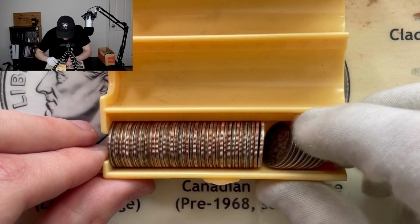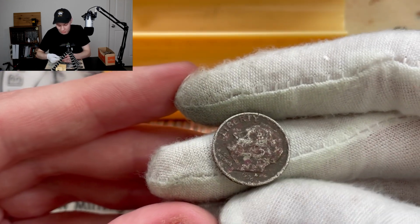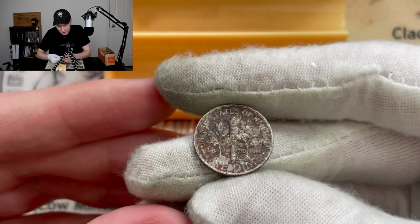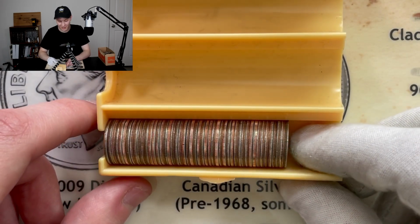We got something right here though. What is this going to be? I don't think it's going to be silver, but it definitely looks weird. Yeah, it's not silver. 1996. All right, guys, we'll keep trucking through it and see if we can find anything.